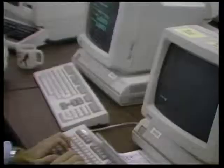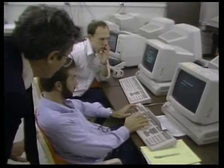Over in the Department of Materials Science and Engineering, students using a program developed by professors Julian Szekel and Terry Ring, with the help of a graduate student, can enter physical parameters into a computer model describing fluid flow.